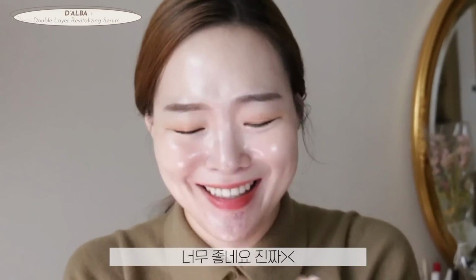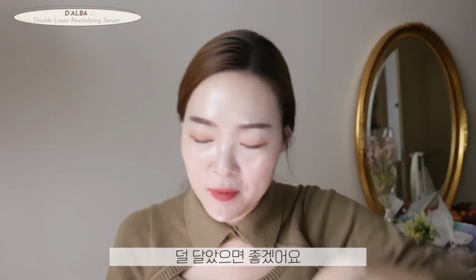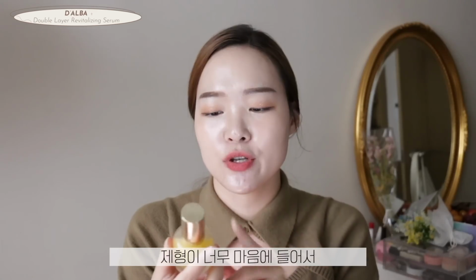I'm sorry, I got a bit excited there, but it honestly feels like a really nice watery oil. P.S. it does carry a scent. I'm not too mad about it. It could be less sweet for me, but I can live with it. I just really enjoyed the formula so much that I don't mind.